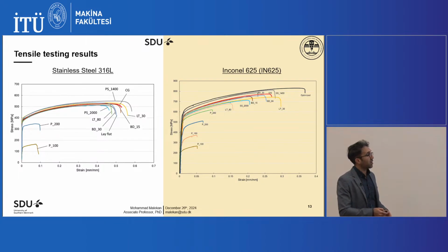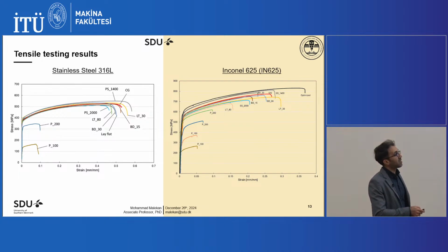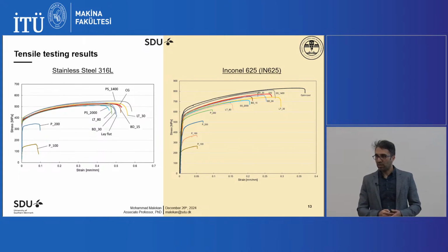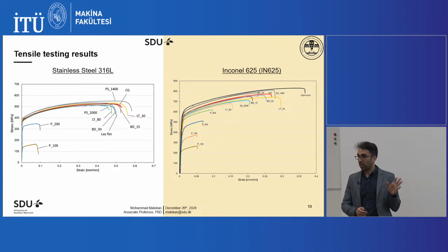And the best one that we got over there, it's our optimized version that we can see. So the lowest scanning speed among our chosen ones, so a scanning speed of 1400 millimeters per second, a power of 350 watts, a layer thickness of 30 micrometers, and also a vertical orientation for the sample. So that gave us the best mechanical property for Inconel.